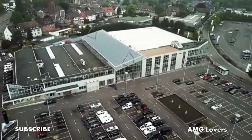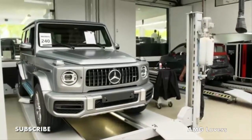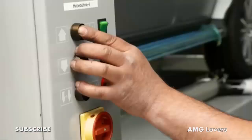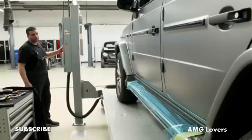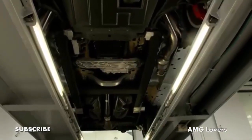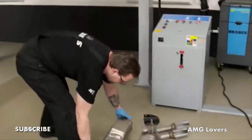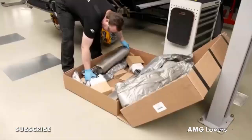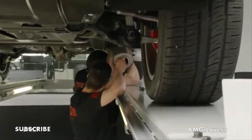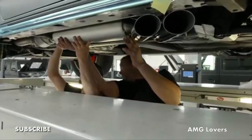The transformation begins in Factory 1. In this configuration, the production vehicle already costs €150,000. After the SUV leaves the works with a full conversion, it will be worth twice as much. A mechanic removes the standard exhaust system. It will be replaced with a chrome-plated sport exhaust. This does not make the SUV faster, but the look and sound are intended to be as attention-grabbing as possible for the owner.